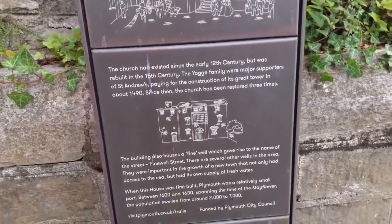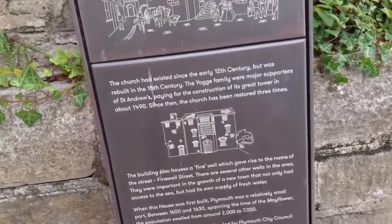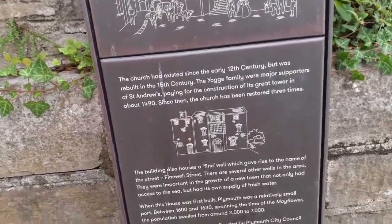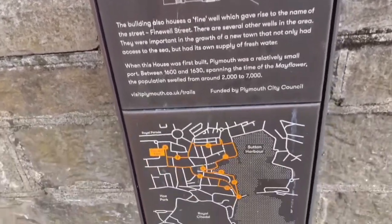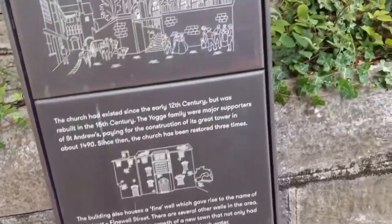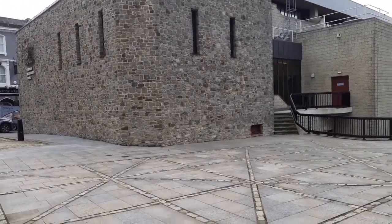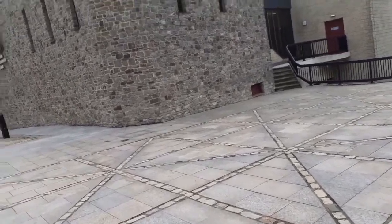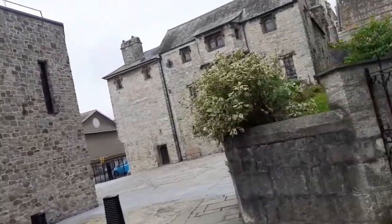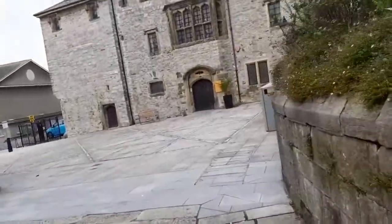Church existed in the 12th century, was rebuilt in the 15th. So is that the church building? And maybe I haven't got the merchant's house after all. Doubt that's it. Anyway, I'll have a look around the corner. Well, that's the Magistrates' Court. That's the church. So I presume that was it.